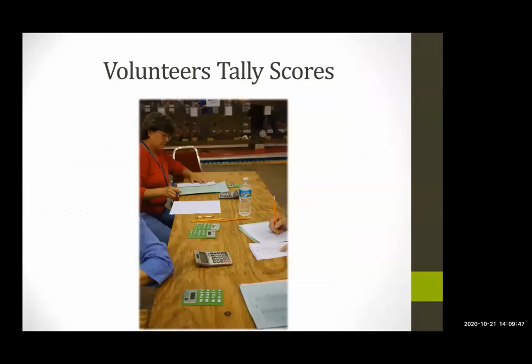All right, once you've gone through all of those stations, all 5 stations, each time you do a station, you're going to turn in your tally sheet, and we'll collect them and hand them to our volunteers. And as the contest is still going, the volunteers are already starting to tally your scores up. Then we're going to put all that through our database, and we're going to determine who is the winner.